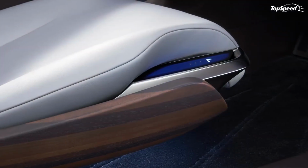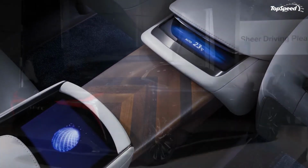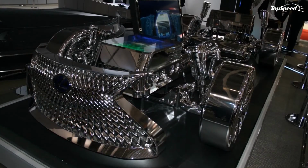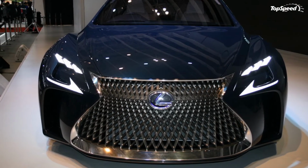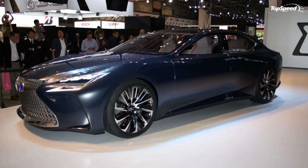There are no specifics regarding power output either, but that's not so unusual, since Lexus isn't even officially calling this an LS concept yet. We can be sure that when the LS does finally debut, it will come in regular gasoline and hybrid varieties, but a hydrogen version seems a bit far-fetched, at least at launch.